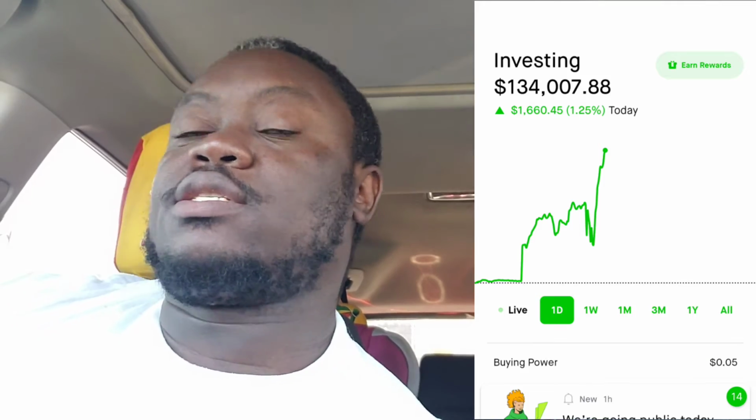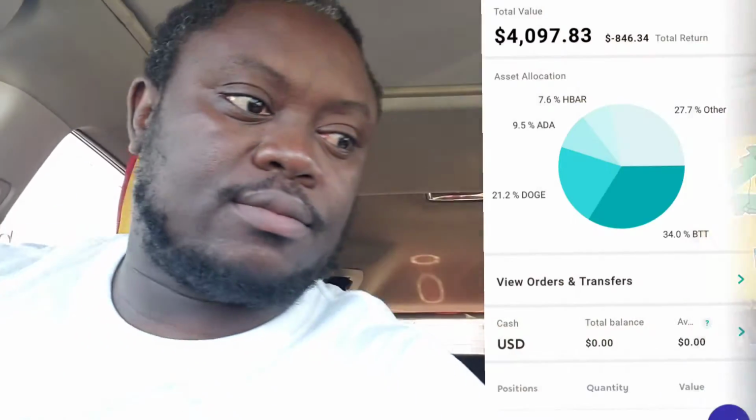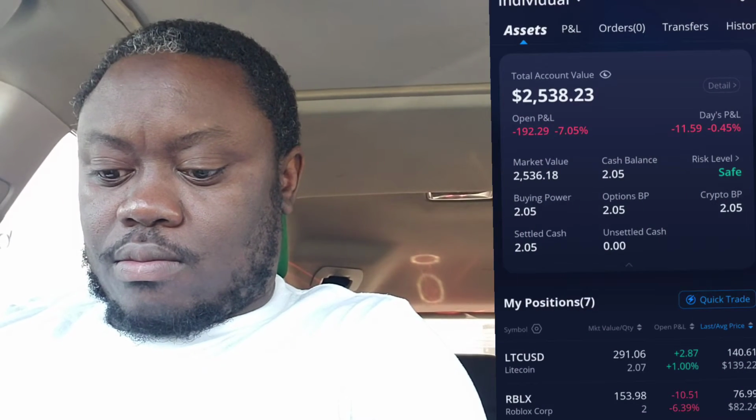So guys, my entire portfolio right now is currently sitting at $152,978.26. I started this portfolio back in March of 2020 with only $7.50. My first trade was Plug Power, and I didn't understand what I was doing. I just wanted to get in the market because at that time everybody was hyping the stock market and everybody just wanted to get in and make money.